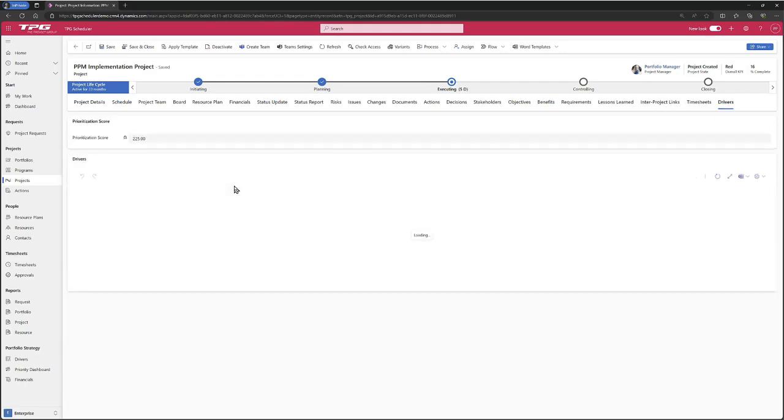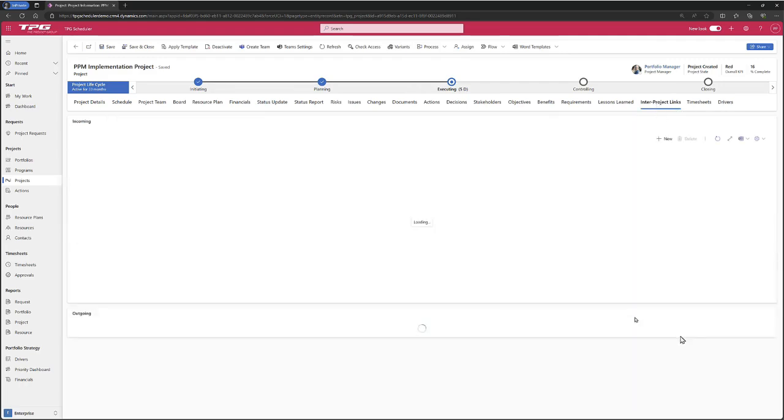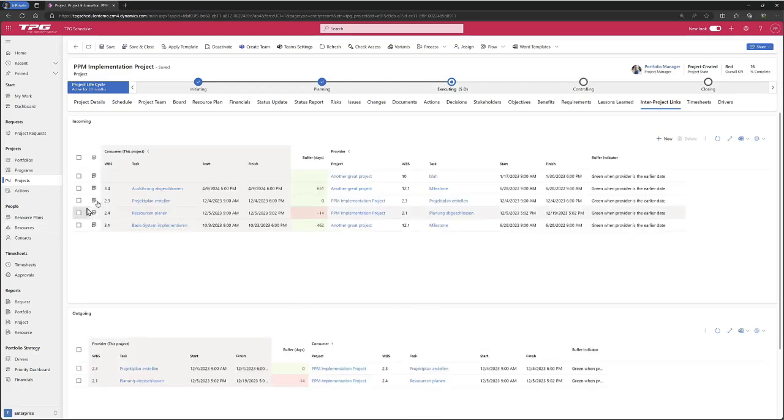So again, the project can be scored up against the drivers running the business. These can again come from the request and then evolve, and we can capture a thing called variance, where we snapshot this and trend that information and have a look at how this project might change in terms of its impact against the drivers. Another nice capability that we can manage here is inter-project links. So if there's tasks within this particular project that have a dependency on another project and another task in another project, this is where we can capture that information.